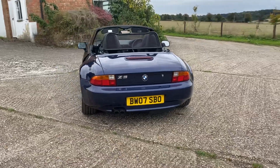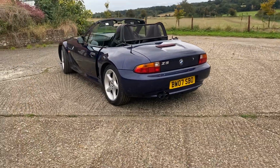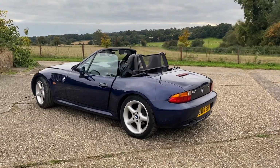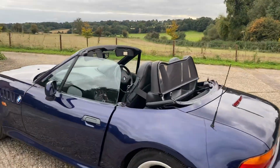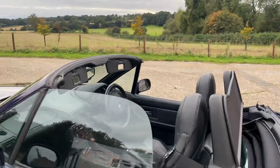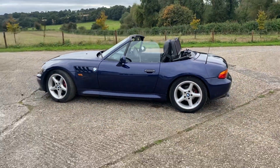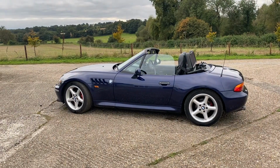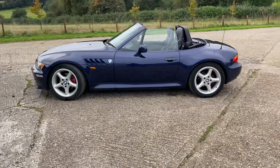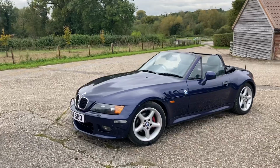And the other oddity is, you'll probably notice in the registration it says 07 on there, and for the sharp-eyed Z3 fans among you, you'll know that this model only ran to 2002, I believe it was, and then of course it was superseded by the Z4, which again, in my humble opinion, really doesn't hold a light to just how lovely the shape of these cars look. And I think they've actually improved with age. I mean, they really are a sharp looking, uber reliable German sports car.